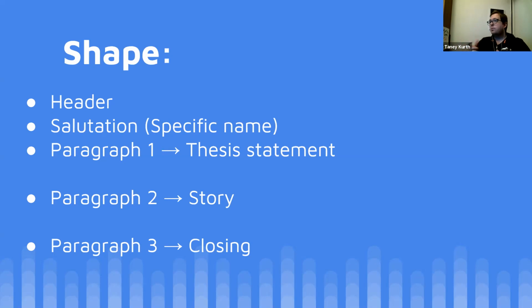And your first paragraph should be fairly easy. You start with, I am applying for whatever position, and you come up with some kind of thesis statement about why you fit the job description. Your second paragraph, this is going to be the meat of your cover letter. This is where you come up with some kind of story about your skills or your career, and how you have acquired your skills. And we'll talk about that in a second. And paragraph 3, it's another easy paragraph. That's your closing. You end with some kind of thank you for your time. You give your contact details, and you very politely ask for an interview.